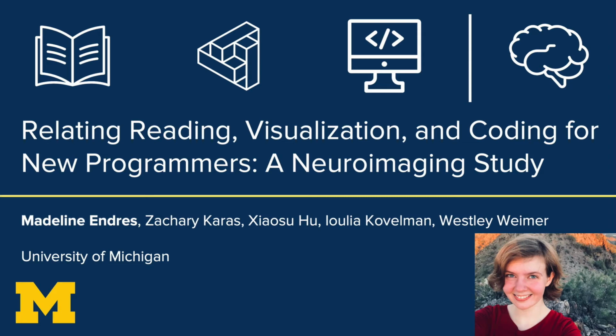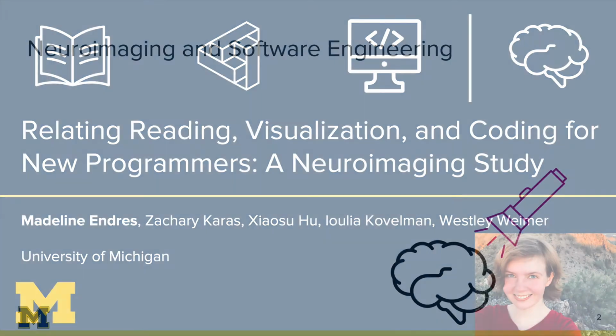Now, the title's a bit complicated at first glance, but at a high level, our work uses brain-based imaging to understand what's really going on in novices' heads when they program. Specifically, we investigate if programming for novices is more like reading or if it's more like visualizing shapes, two general cognitive processes that have both been connected to programming in previous studies with expert developers.